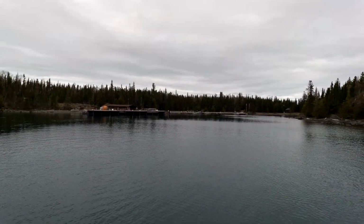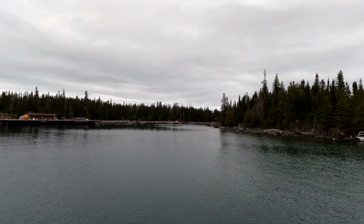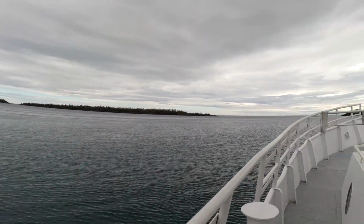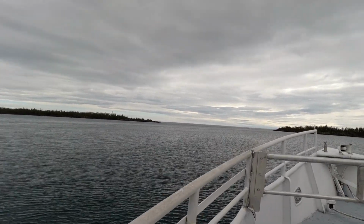There it is. Well, welcome aboard, everybody. Welcome aboard the Isle Royale Queen for our return trip back to Copper Harbor. Once again, a few more safety announcements that I do have to pass along. First off, the Coast Guard says I have to inform everybody where all the life-saving equipment is.